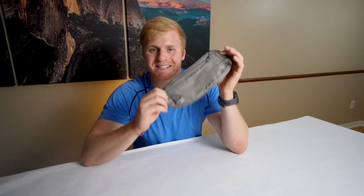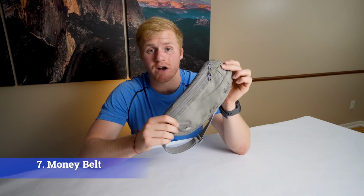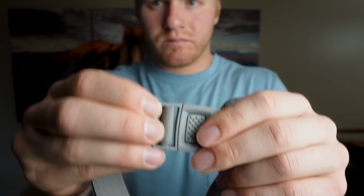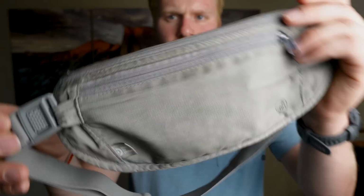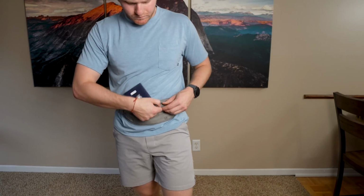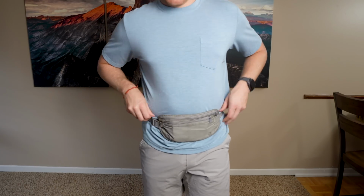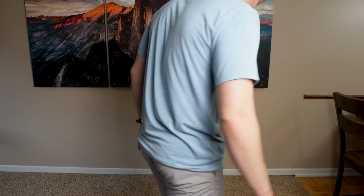Item number 7, and that is a money belt. This is something I do not travel without, especially if I'm leaving the country. It is a great place for things like your wallet, passport, any sort of cash. What's great about a money belt compared to that of like a fanny pack is a money belt goes underneath your t-shirt, it sits right on your waistline, and it is almost impossible to tell that it's there. It sits really nice and tight to your stomach, so that way it keeps all your valuables safe.